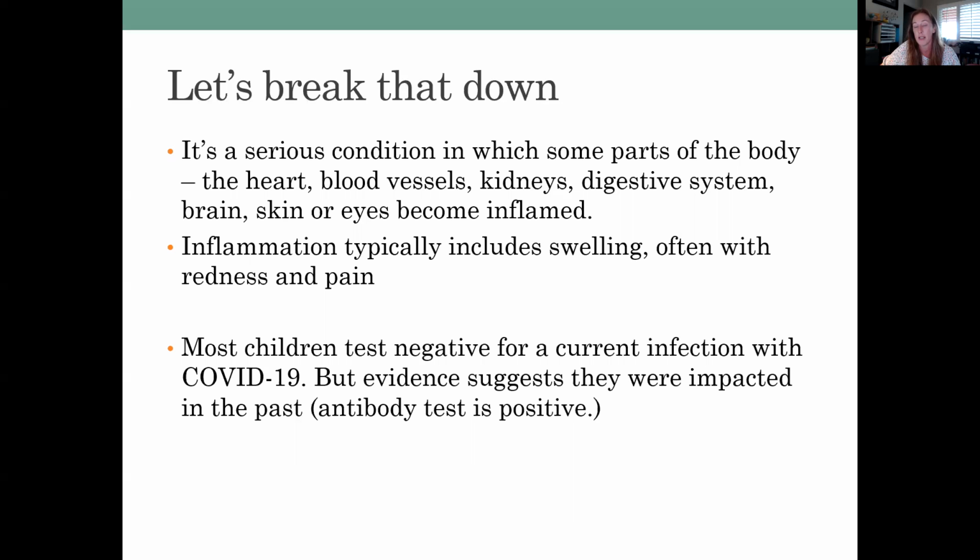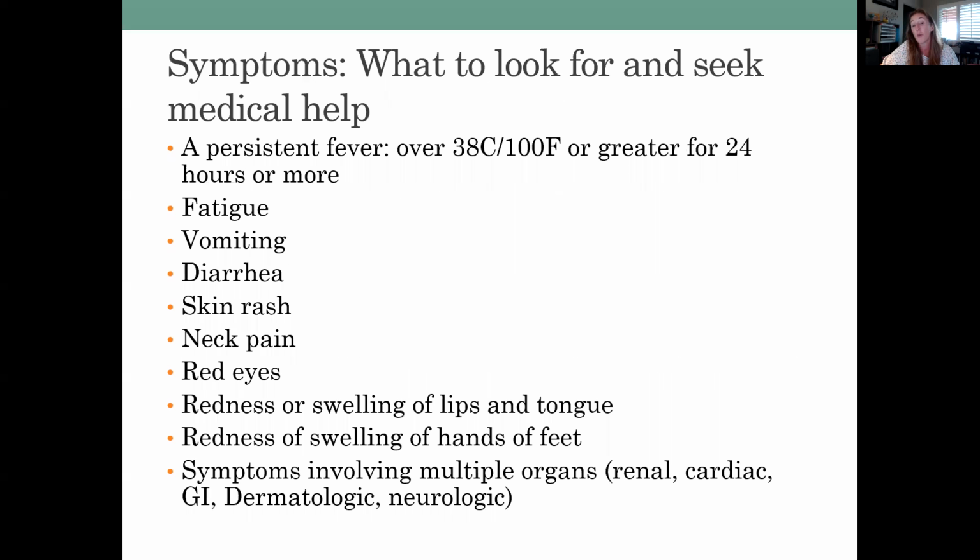So what are some of the symptoms that we can look out for? How do we know when to seek medical help? If the child has a fever of over 38 Celsius or 100 Fahrenheit or greater for more than 24 hours. If the child suddenly begins to become fatigued, they begin to vomit, they have diarrhea, they develop a skin rash.